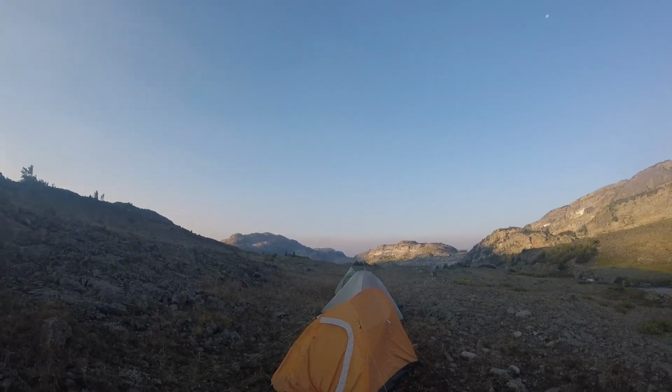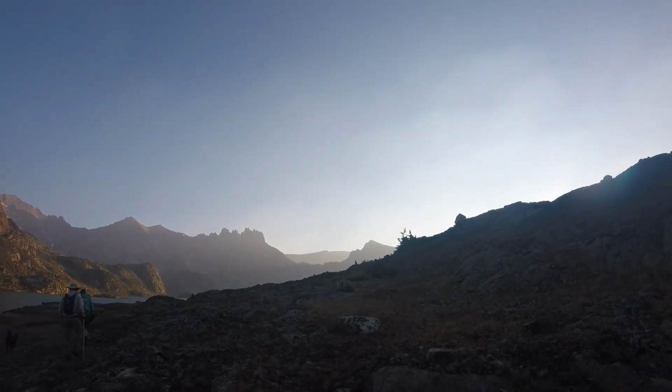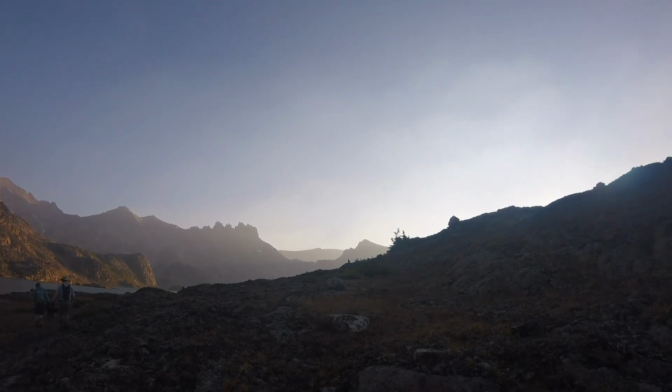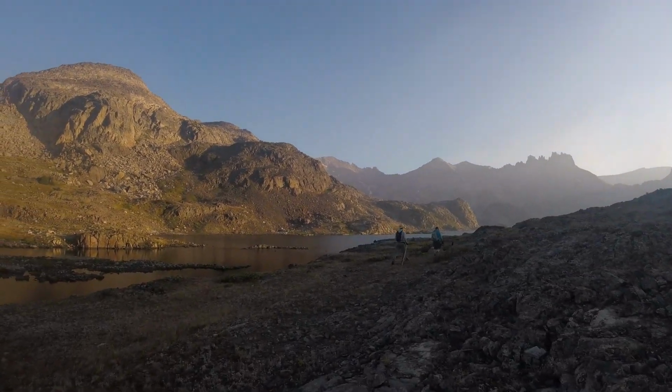Alright, it's 7:30 a.m. and we're breaking camp, taking off of the mountain. We're going to be heading towards that saddle right there, and then the mountain in the far distance back there in the smoke. That's Cairn Mountain. That's what we're going to get today. A little smoky this morning.